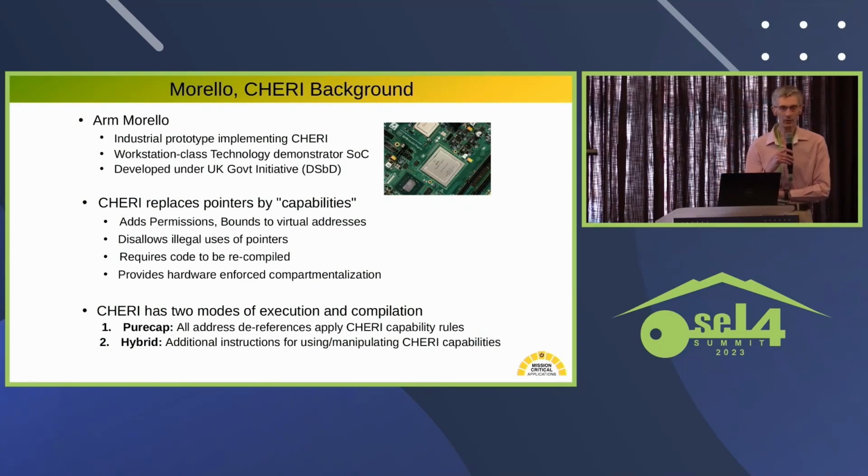There's a second mode called hybrid, and this causes some confusion. In hybrid mode, the normal instruction set is exactly unchanged, but additional instructions or variants of the instructions are added to enable you to manipulate capabilities and dereference pointers, capabilities that you have. Now, that is most useful in low-level code and code in the operating system, fairly obviously. And it's useful for setting up the capabilities for other parts of the system. And it's useful when the code that you're working with is quite difficult to meet the requirements to just push through the PureCap compiler. The gold standard is to try and compile everything PureCap, but sometimes that proves to be too difficult.